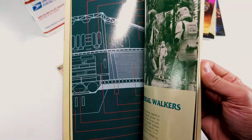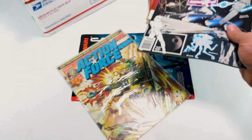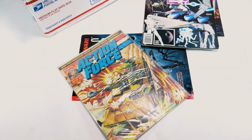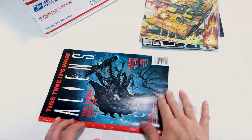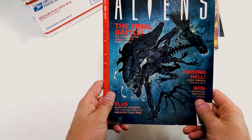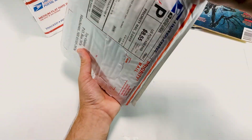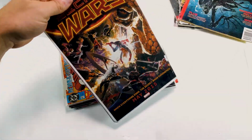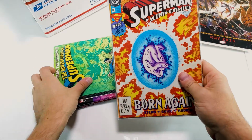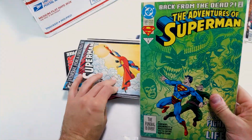Man, what a different world. What a different world it was for collecting, for Star Wars, for just all the stuff, for computers, for the internet, for just everything. And then we've got Aliens. This time, it's war, unlike last time. Package 2. Another Secret Wars. Superman. Just some of Shang Pao's favorites.